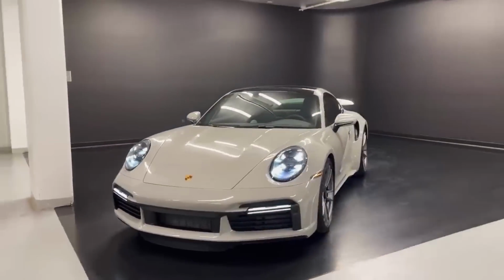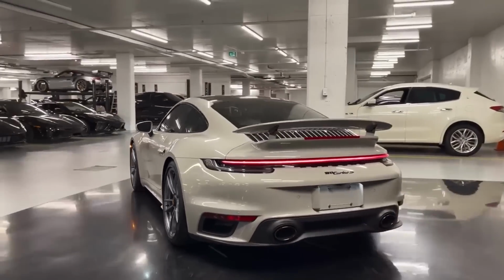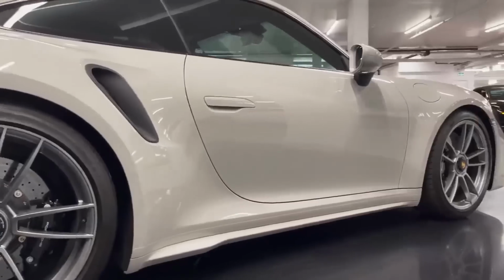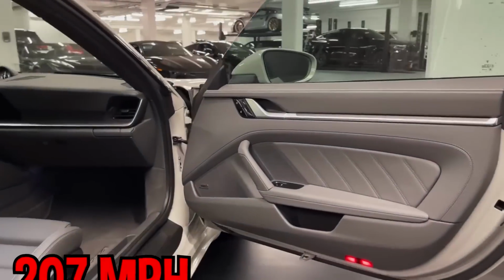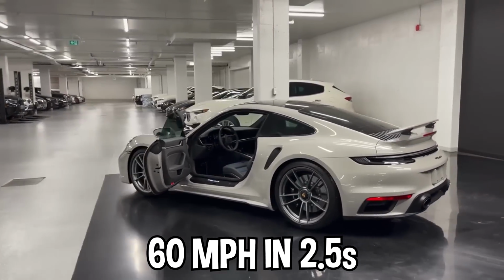But Gunna would then finally buy himself a very fast vehicle, being none other than the Porsche Turbo S for $210,000. This is one of the few supercars in his collection. It hits a top speed of 207 miles an hour with an unbelievable acceleration to 60 in only 2.5 seconds.